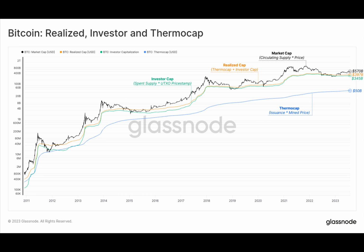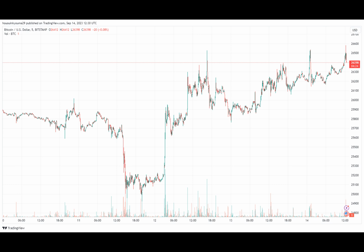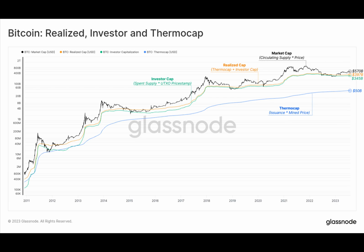On-chain data from Glassnode suggests the role of Bitcoin miners in the asset's valuation has been going down over the years. In a new report, the on-chain analytics firm Glassnode has studied the different components that contribute to Bitcoin's realized cap. The realized cap is a capitalization model for the asset that assumes that the real value of any coin in circulation is the price at which it was last transacted on the blockchain.